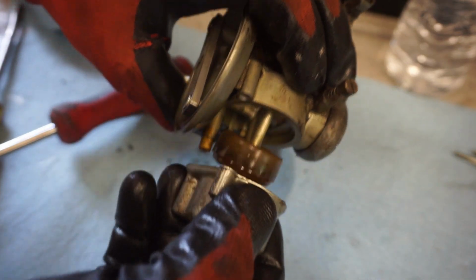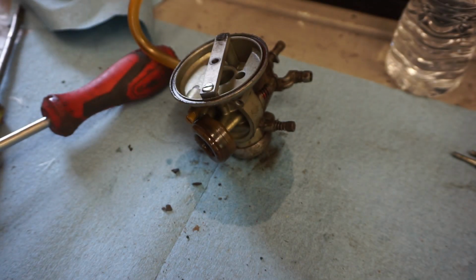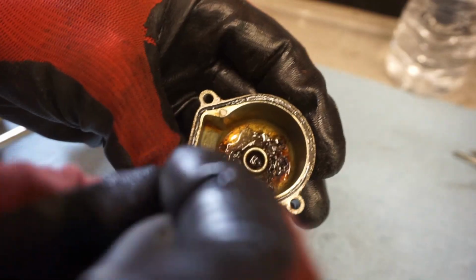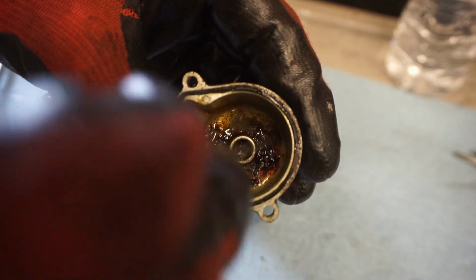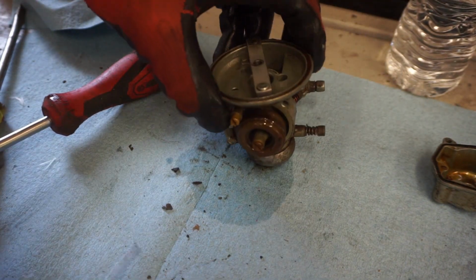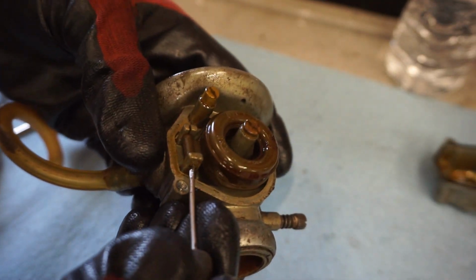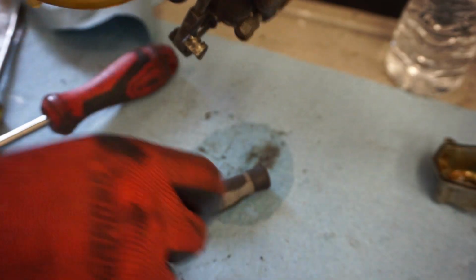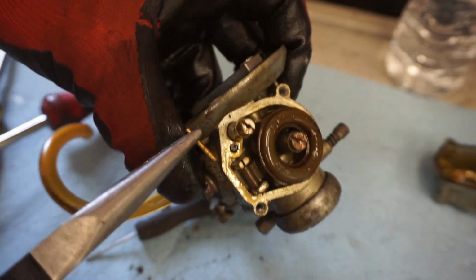See what's inside here. Ooh, a little gunked up. A little bit gunked up there. Not horrible for sitting 30 years, but definitely gonna need a soak here. See if we can get this float out of here. Oh, luckily. Wow. I thought for sure that'd be stuck.